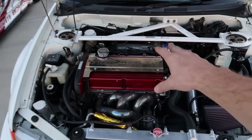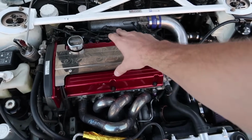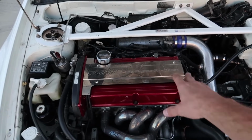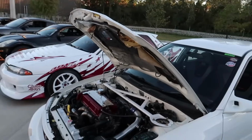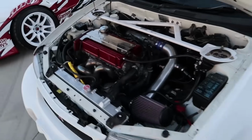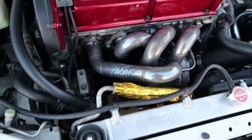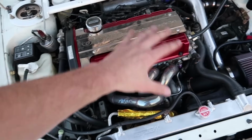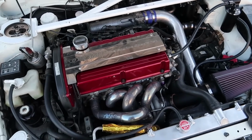So this thing has a fully built MA Performance forged bottom end, built head. It's got GSC valve train cams. Runs again on Ignite Red fuel. It is tuned on a standalone by Jamie Marsh. He did a great job on this car. It always runs great. MA Performance manifold. It's got a Cuello radiator, still has AC. Engine bay obviously isn't the prettiest, but you guys don't have to worry about that.